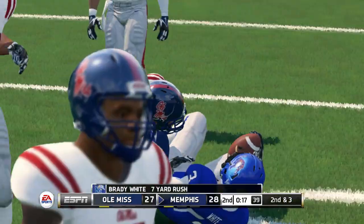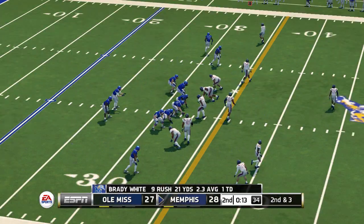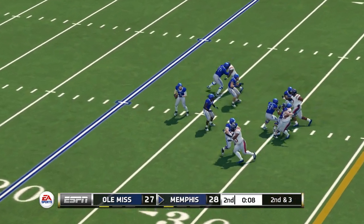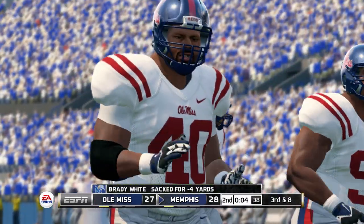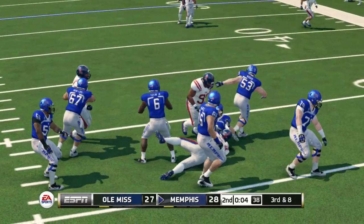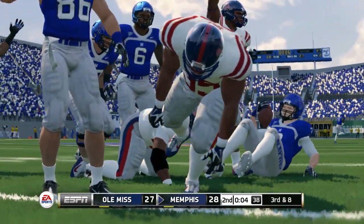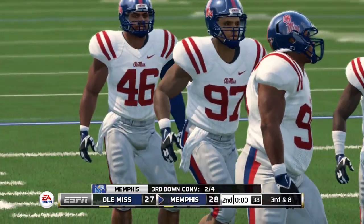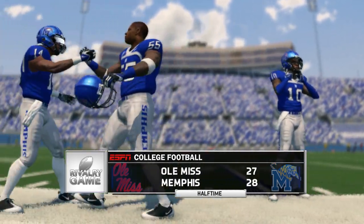Tackle around the 32-yard line. That's a gain of 7 on the play. That'll bring up second and 3. Memphis is up one. He's on the run, and they bring him down for a sack on the play. Loss of 5 yards on the play. That'll bring up third and 8. From their own 27-yard line, it's third down. We've still got a half of football remaining. The Tigers lead it by one.